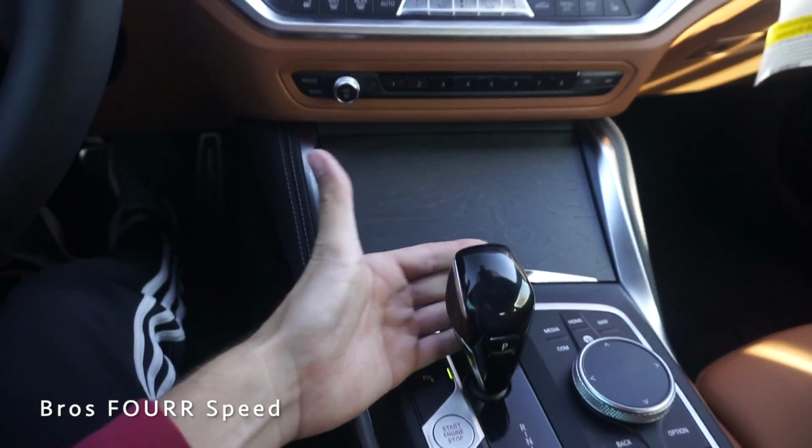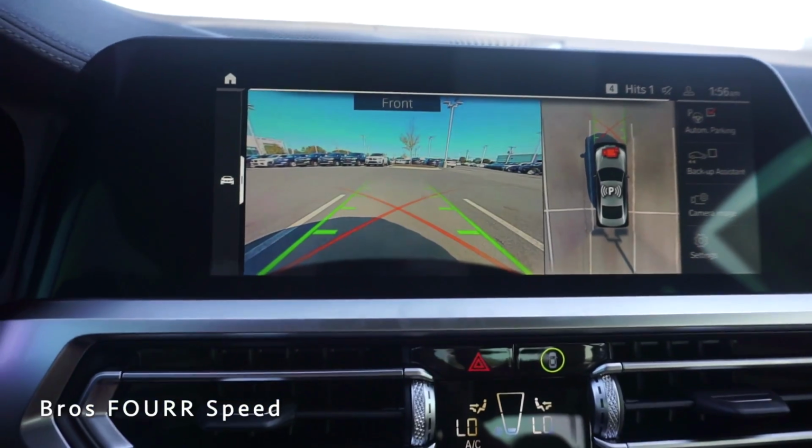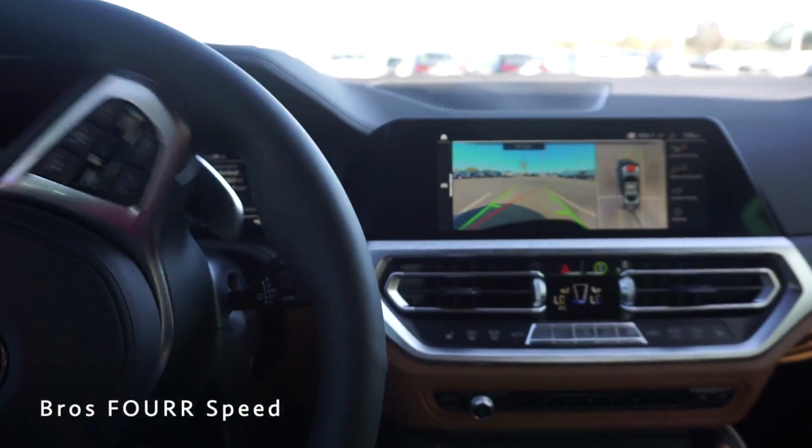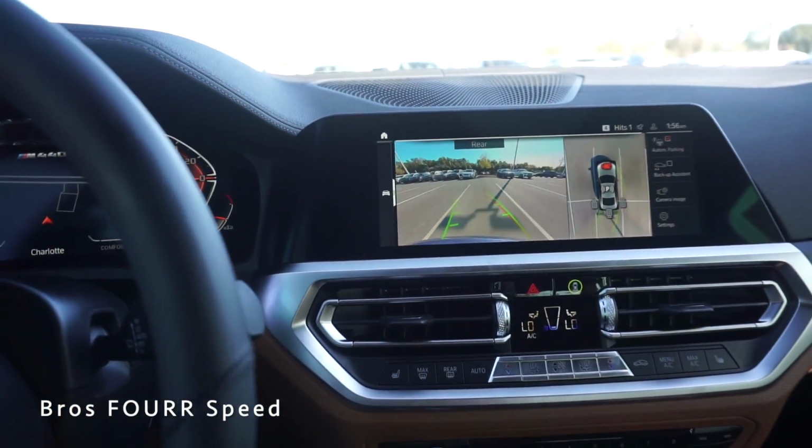Then if I go ahead and put the car into park, your front view camera will turn on, and the angle of the camera and guidelines change as you turn the steering wheel. So that is a really cool touch. We'll go ahead and put it back into reverse, and the same thing will happen in reverse.